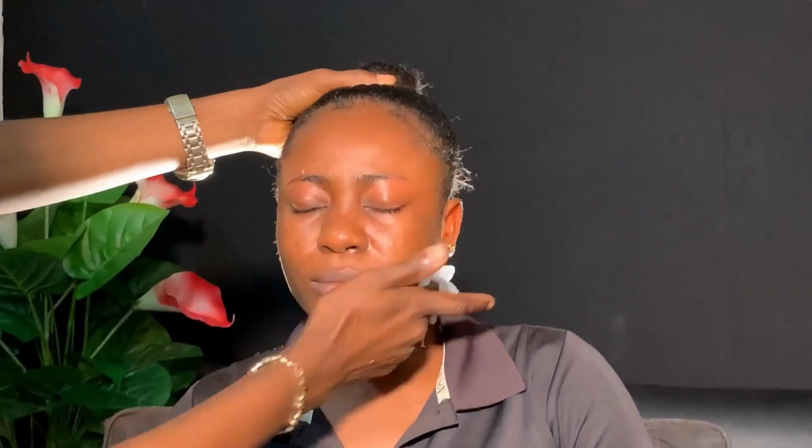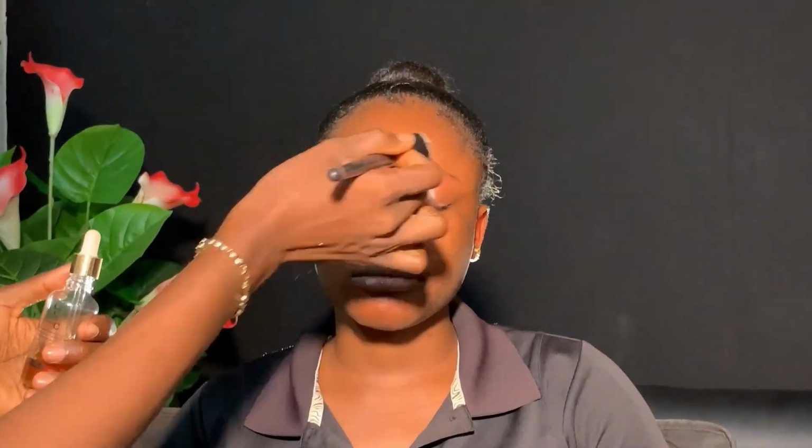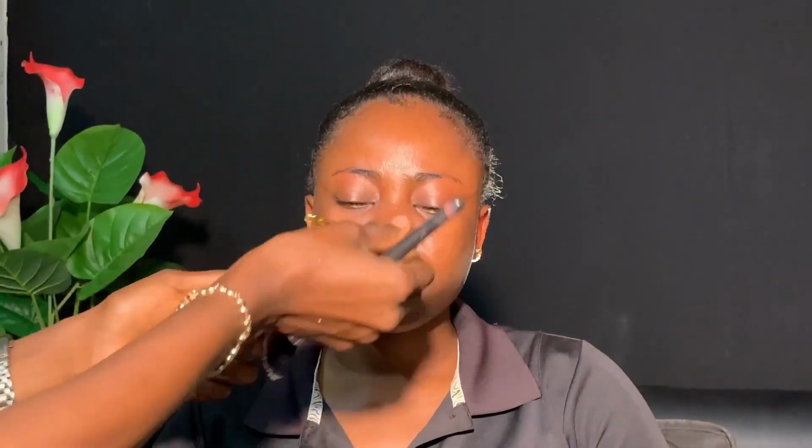So guys, normally starting off, we'll cleanse our face with our micellar cleansing water. Before you do makeup, the first thing you do is cleanse the face. Don't just cleanse it with wipes. Use a cleansing water, because if you cleanse with wipes alone, it's not going to take off all the dirt on the face. So next, I'm using my Adventure Vitamin C Serum.